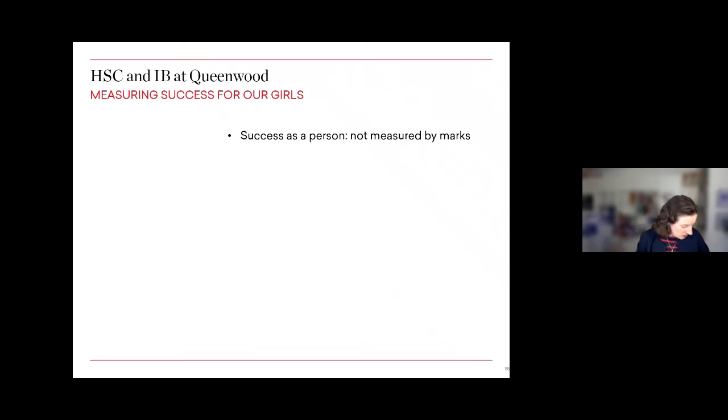So how do we measure success? Well, first of all, we measure success in how well our girls are doing. It's not by their marks. And we need to keep that at the forefront. We are a school which is educating a girl for life. We want her to be a fully developed, mature human being, and it's just not good enough to flog them and abandon everything else in the pursuit of marks.